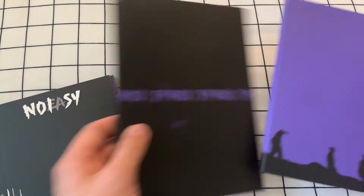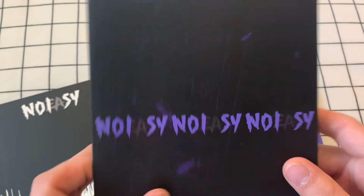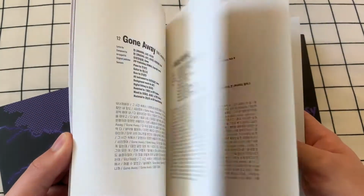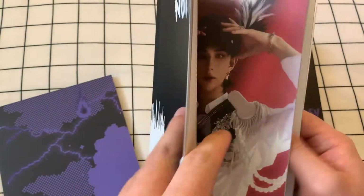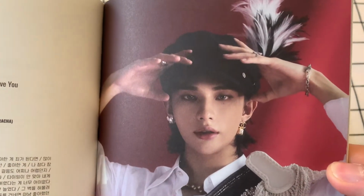And so yeah, that was my album. And I don't know if these scratches are intentional. I think they are. I think it's all design. It's a really cool album. And very briefly, this is just the lyric book. It's amazing. Oh my god, I have to show you guys if you have not seen it already. I just saw it literally a second ago. Where is it? This Hyunjin is one of my favorite Hyunjins I've ever seen.